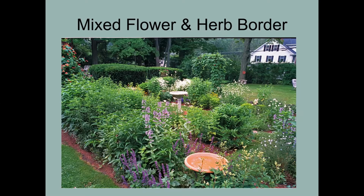Because as I say, too much moisture can be a problem for them unless you have really well-draining soil. If your soil is a clay soil, then amending it with compost or creating raised beds is another way to make it very easy to grow herbs.